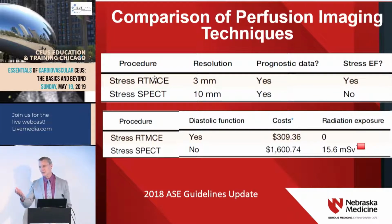You can't take a patient coming into the emergency room and ask, can I get a stress MRI? We have to put it on for tomorrow. Some labs are very responsive, but it's not something I see as being available like SPECT or RT-MCE. These are the bread and butter techniques.